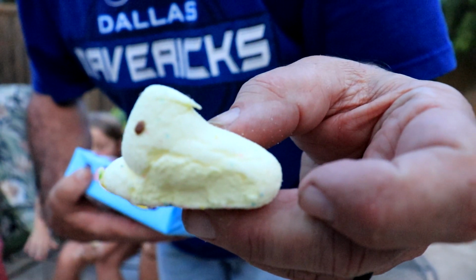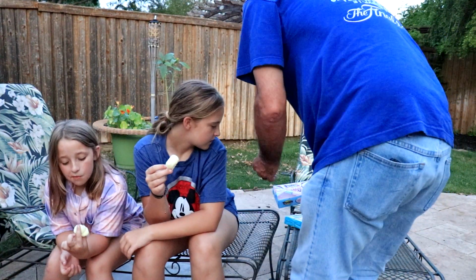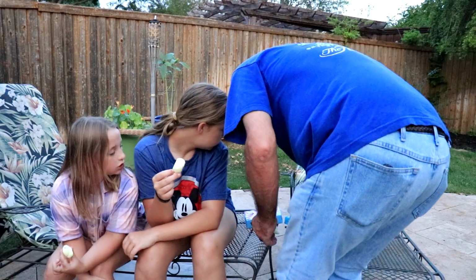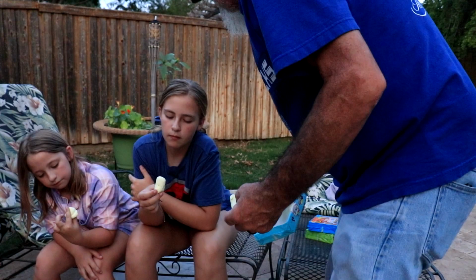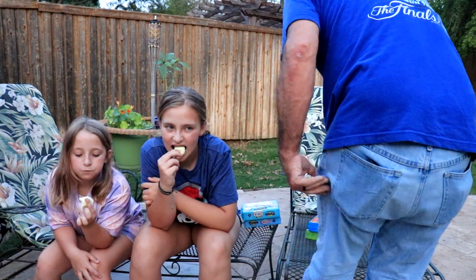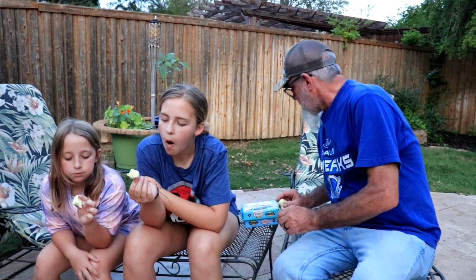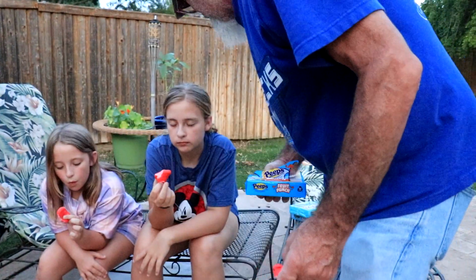And then we got cotton candy. We don't have cotton candy, do we? Which one is this? Party? Then we got the party cake. Everybody partake of the party cake. Fruit punch. Partake.